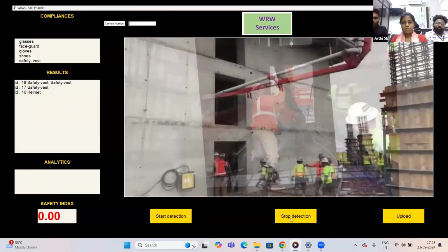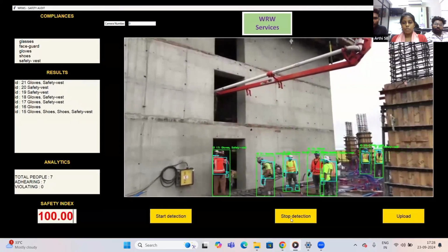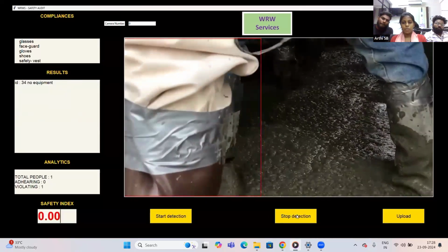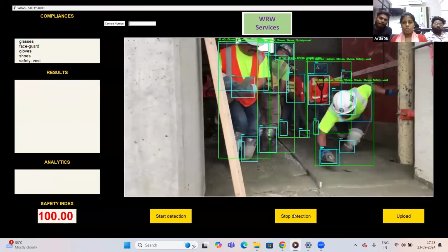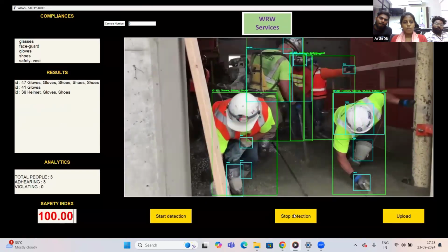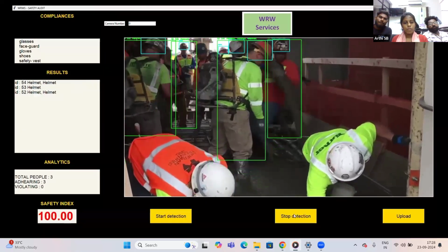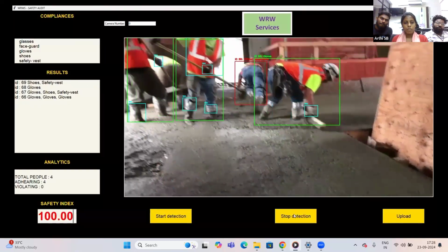Here the people are in green bounding box because they wear a PPE and it is detected in a blue bounding box. Here the people are in red bounding box because the PPE does not detect it properly. Here the result shows the people with their ID and their PPE like shoes, gloves, helmet. Below that, the analytics shows the adhering and violating number of people. And after that, it shows the safety index percentage.